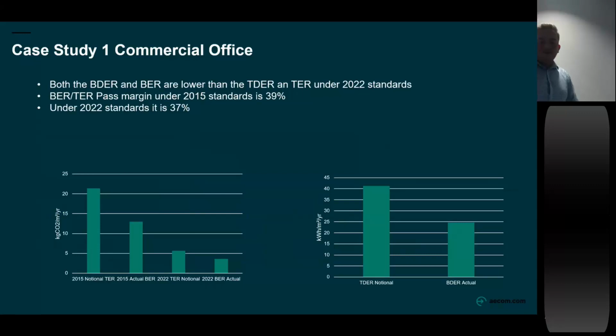Again, here on the left, you can see on this example the difference in carbon emissions that the new regulations have. The notional building between 2015 and 2022 has substantially dropped, and so has our actual building, and that's due to those changes in carbon factor. Interestingly, we're still somehow passing by 37%, which is surprising, and the only thing I can think of is that we've got a lot of PV on the roof, which is helping to offset some of those worsenings of the heating consumption.